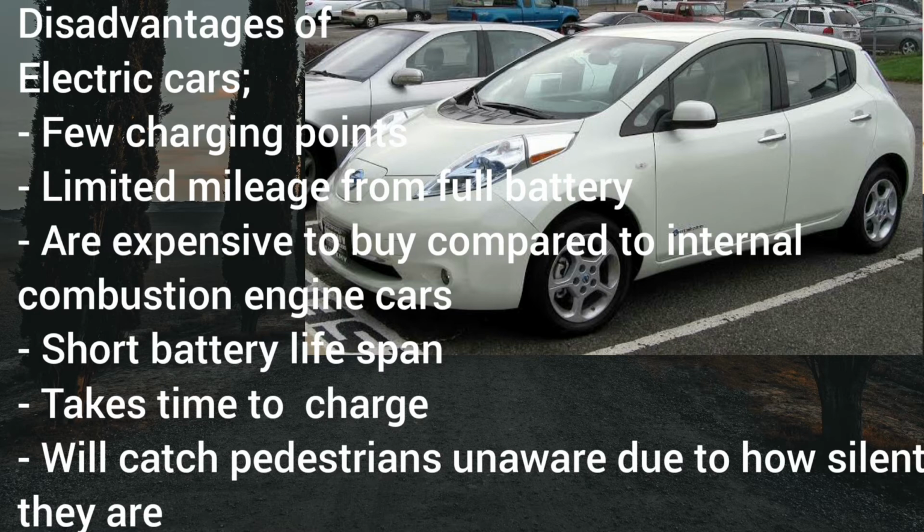battery's lifespan. On a petrol or diesel car, you will only take about 5 minutes to refill the car and move on, thus saving time.